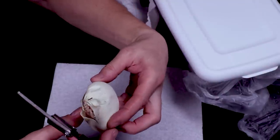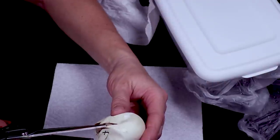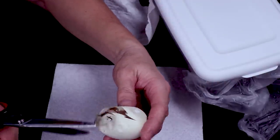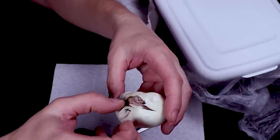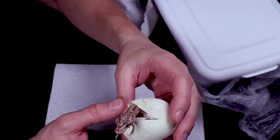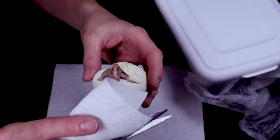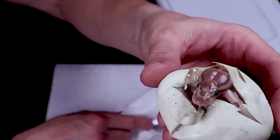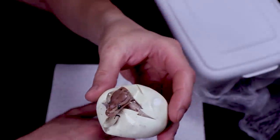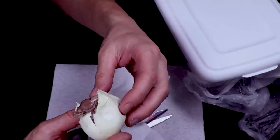Take a look at this here. This one looks like it could be a lesser pastel. And it looks like it's a Scaleless head. Kind of goopy on the head there, if I can get the slime off. But yeah, you can see that one is definitely a Scaleless head. Definitely a lesser. It looks like it has pastel in it too.